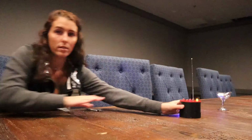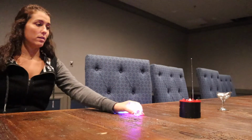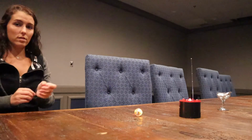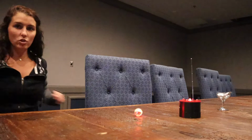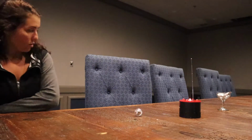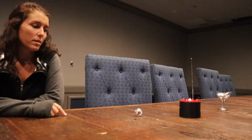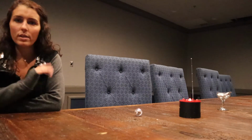Temperature gauge is fluctuating. Okay. So there we go. Now you guys can see both things. That's just the temperature gauge. Whenever it changes by one degree, I think that's what it is, it goes off. Okay, now that that's stopped.